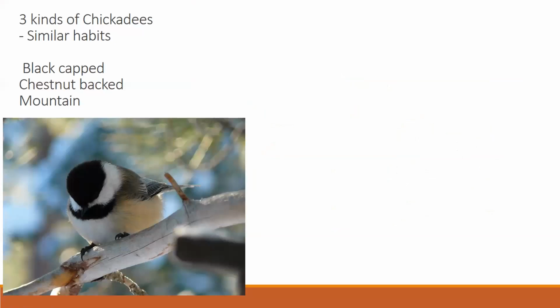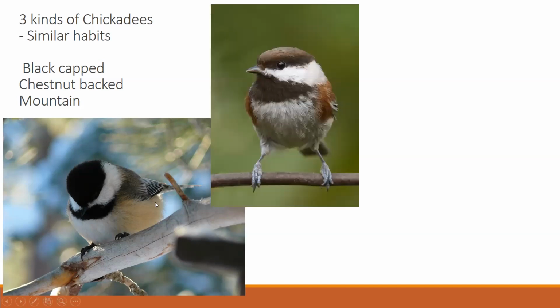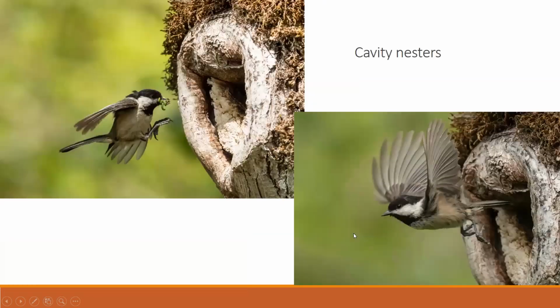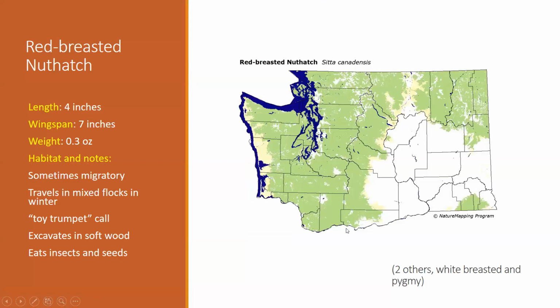There's actually 3 kinds of chickadees, and I'm lumping them together here for the purposes of brevity. There's the black cap, the chestnut backed, and the mountain. So here's a black cap, which is the most common. Chestnut backed would be basically west of the mountains, and the mountain would be in higher elevation with the little white stripe. But all 3 of them have the same life history, basically, that they're cavity nesters, they eat a lot of insects, and they're pretty cool little birds.